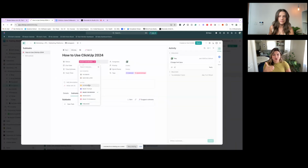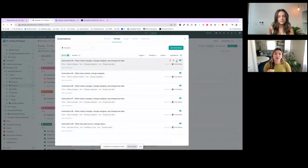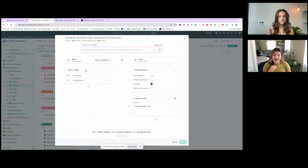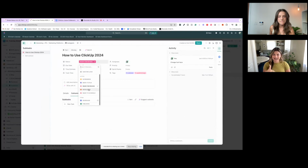And then as it moves into in progress, ready to film, ready for review, that's where automations come in. So you can see here that when the status changes to needs edits, it's then going to reassign our designer, Nina, and then change the due date to 1 day after the trigger date. So this is where ClickUp is doing the heavy lifting for you, the actual project management, where when this is set up, you're really setting your team up for success because they know, okay, this is on my calendar. I have to review this. After I review it, it either needs edits or it's ready to schedule, and then it'll go to my assistant.